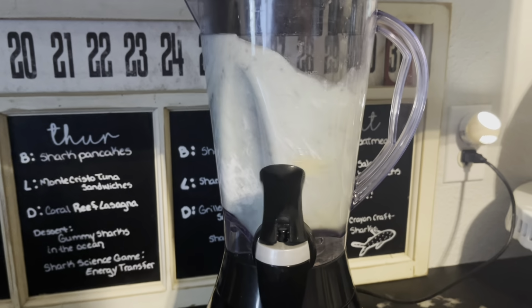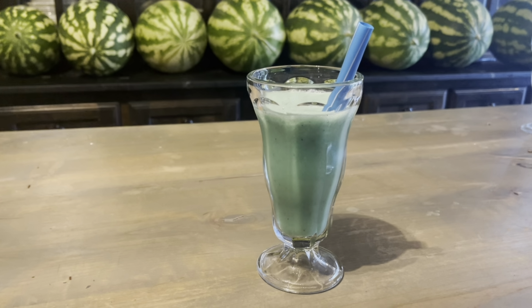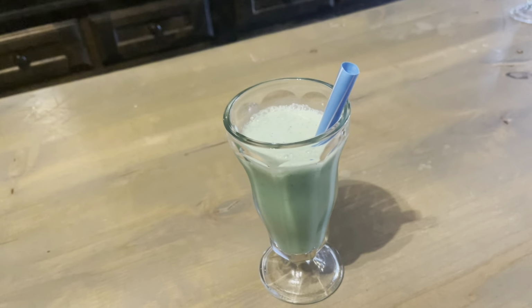I wanna know. So this is our Galaxy's Edge blue milk from Disney World, and we think it's pretty fantastic. Yay! It's amazing. Yay. I love it.